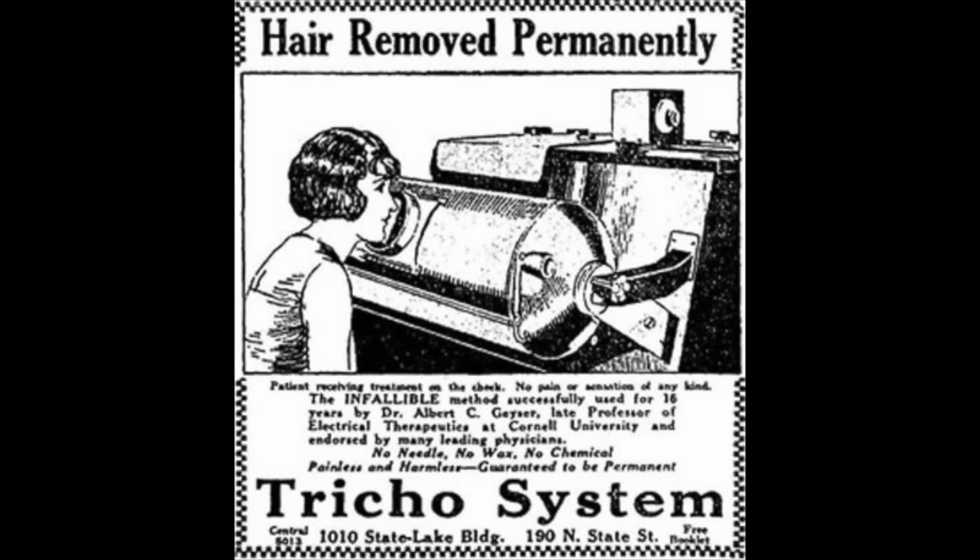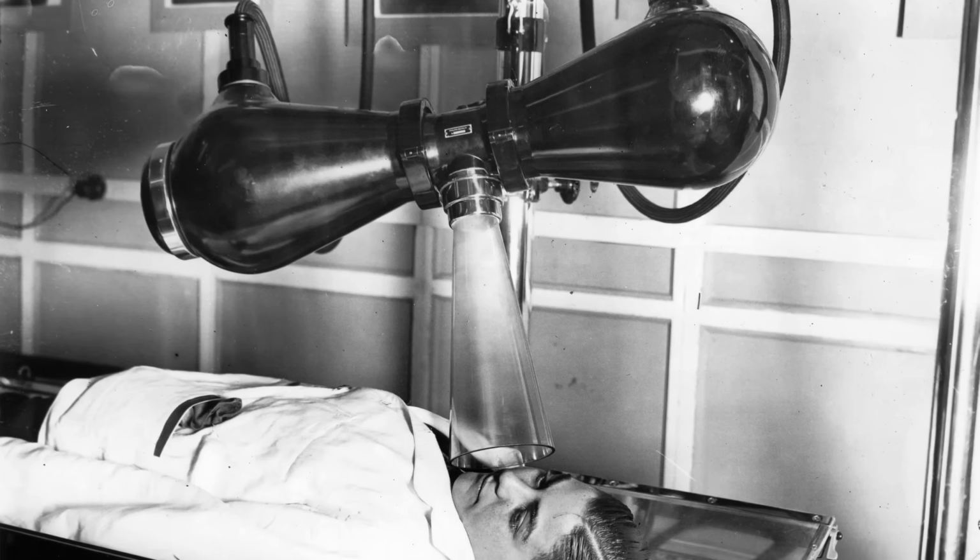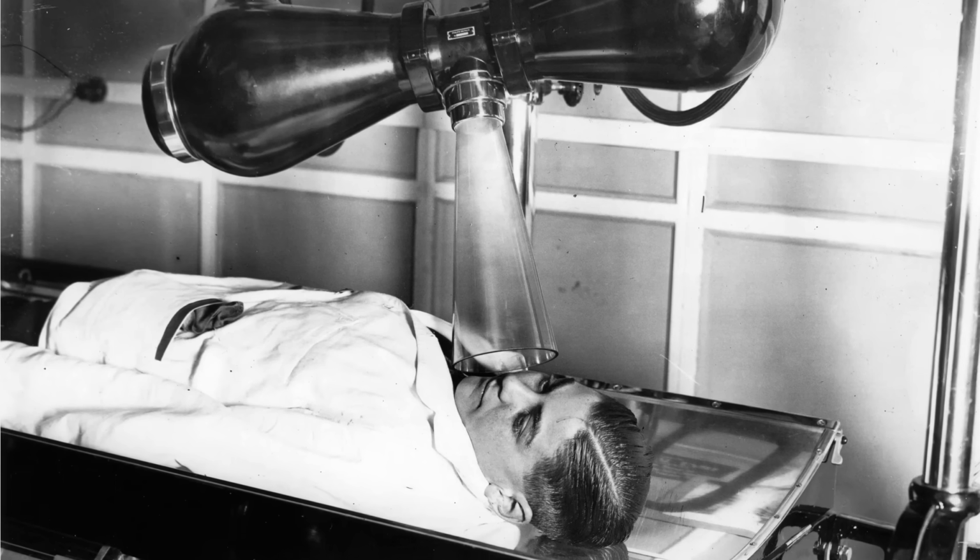Like, this took off, the idea of using x-rays to permanently remove hair. Women were pouring into salons and doctor's offices to get this treatment. Now, of course, after the dangers of long-term exposure to radiation came to light, x-rays were officially removed from the market. But this didn't stop people from going to back alley salons to get this treatment. That's kind of how desperate, I guess, someone was to completely remove their hair. Bottoms up.